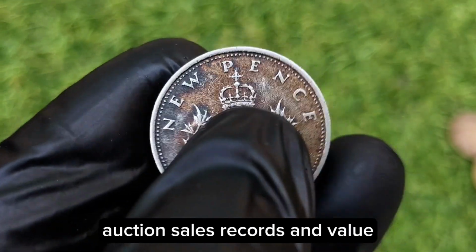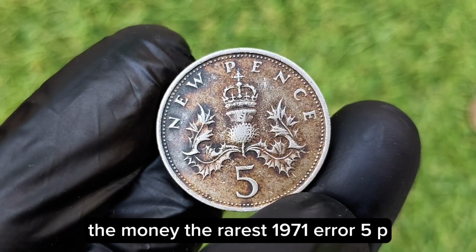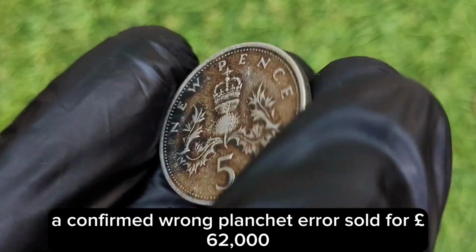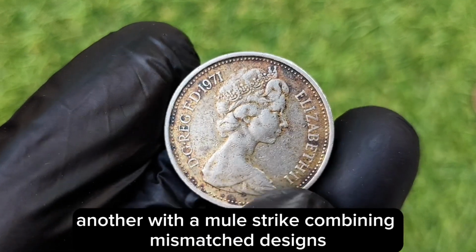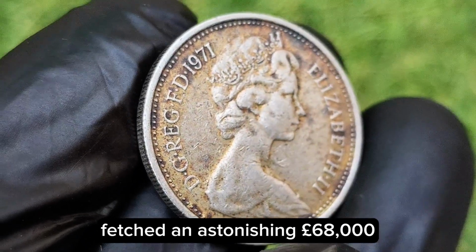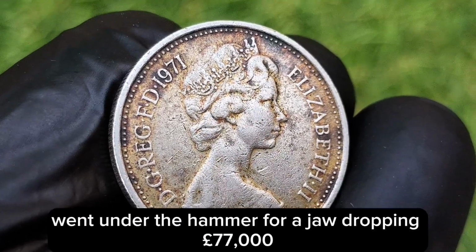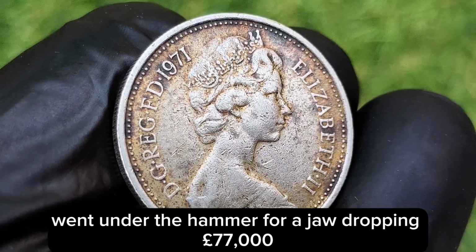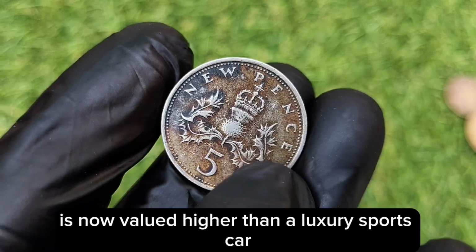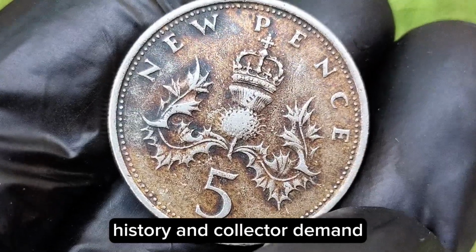Auction sales records and value. Now, let's get to the part everyone's waiting for: the money. The rarest 1971 error 5p coins have smashed records at auction. A confirmed wrong planchet error sold for £62,000. Another, with a mule strike combining mismatched designs, fetched an astonishing £68,000. And the most spectacular sale yet: a pristine condition example with multiple striking errors went under the hammer for a jaw-dropping £77,000. Just think about that for a second. A coin designed to be worth 5 pence is now valued higher than a luxury sports car. That's the power of rarity, history, and collector demand.